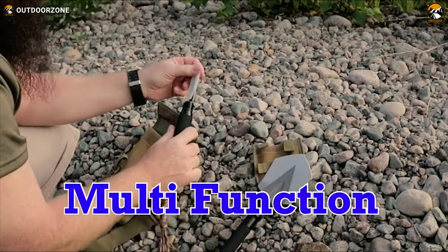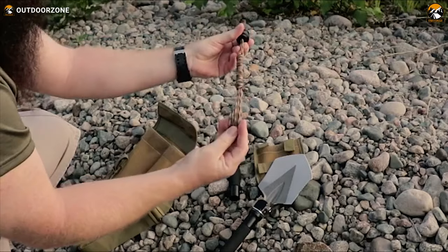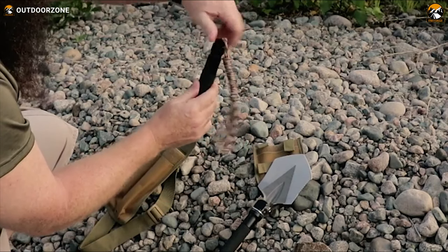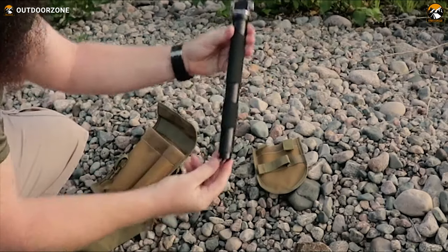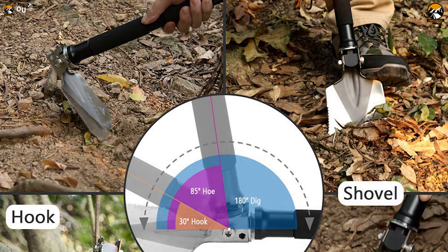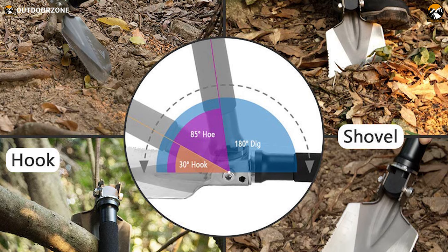With this versatile multifunctional tool, you can conveniently dig trenches and make your way when it's needed. Unlike other shovels, you can adjust the shovel angle with its spatial screw locking device, making it simple to alternate functions and positions. The spade can be used at 30 degree, 85 degree or 180 degree angle as a hook, hoe or shovel.